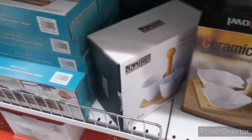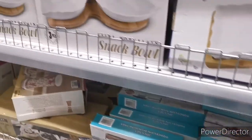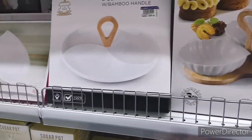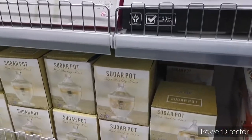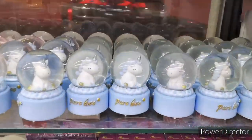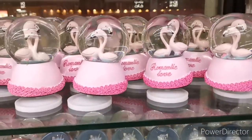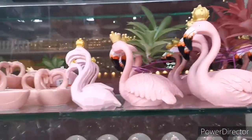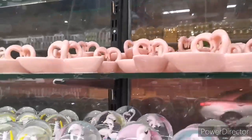Ito, meron din tayo ng mga serving plates. So, kunwari, pag may taco night ka, you can use all of these things. And syempre, sinong hindi mamamangha dito sa mga globes nito? Ang ganda, diba? At nauso ang ating mga flamingos. So, ayan.